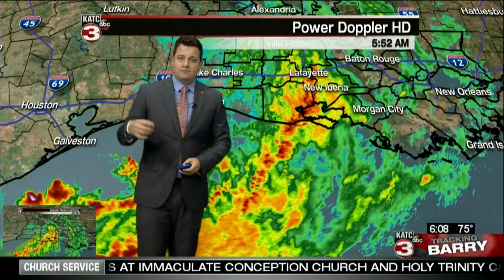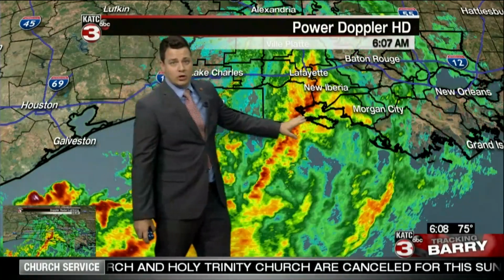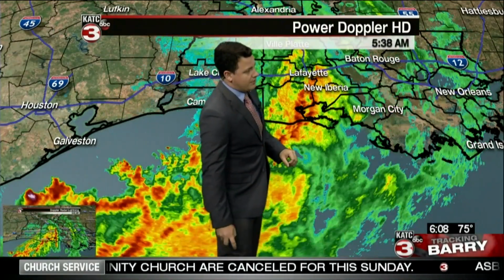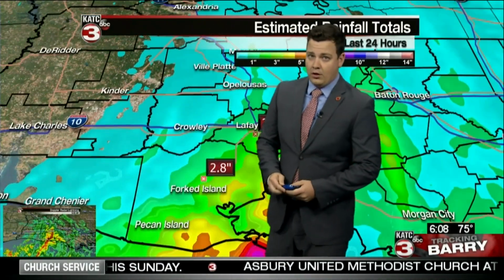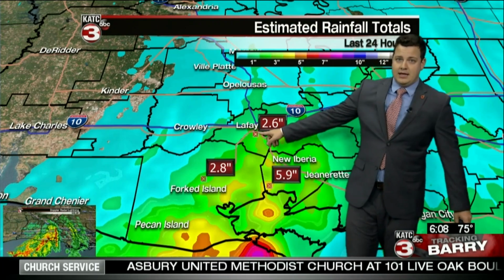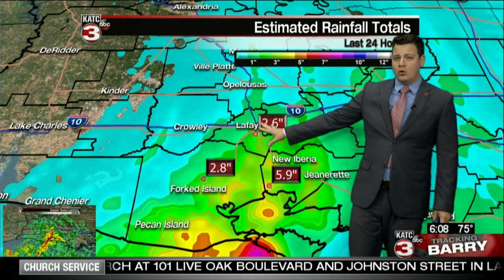South Acadiana, South Louisiana, and Lafayette could be included on that. So flooding is still going to remain a concern as we go through the day. Today, we've already seen quite a bit of rainfall. We're at about 2.5 inches in Lafayette, a little over, and I think these numbers are probably going to come in a little low as well.